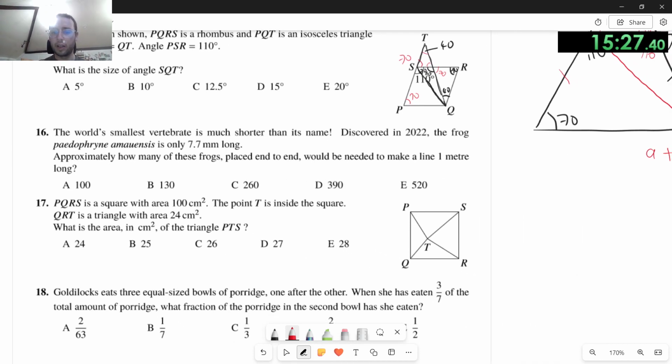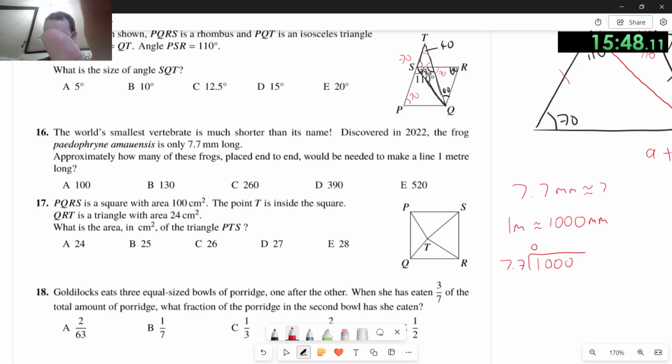Long. Okay, 7.7 millimeters is approximately 1 meter, approximately 100,000 millimeters. So doing 1,000 divided by 7.7. So that is 1 remainder. Wait, let's do 8. 1 remainder 2, that's 2 remainder 4, and that's 5. And it's a bit more than 5.